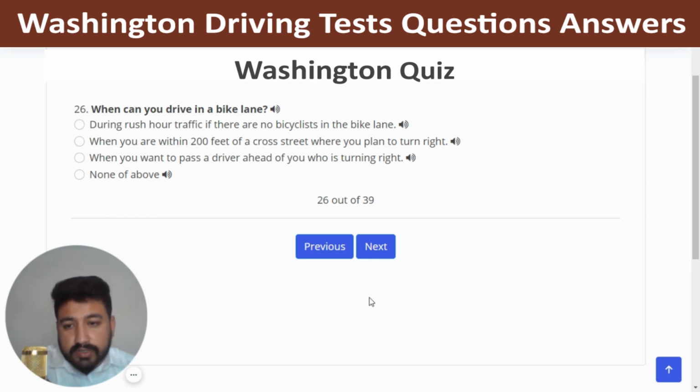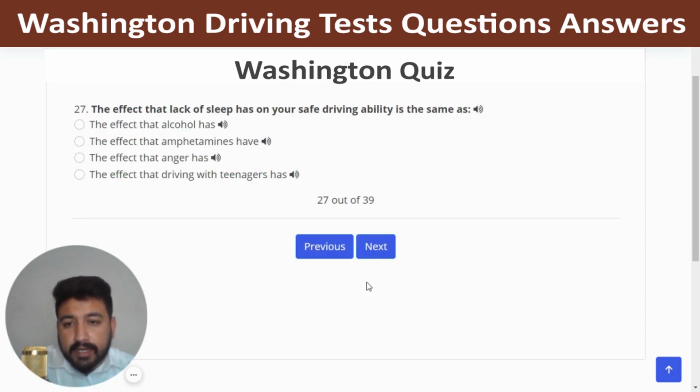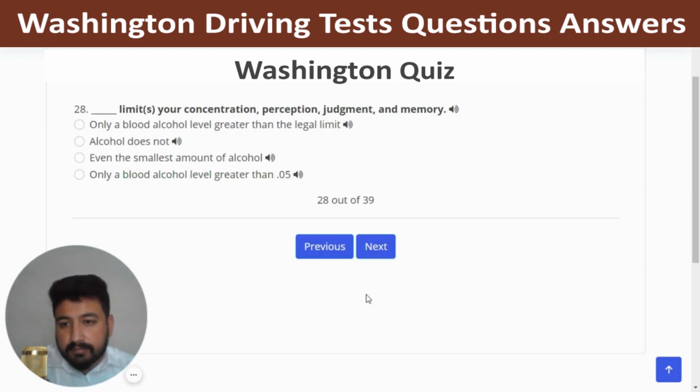Where you plan to turn right. So second option again. Correct. And next. The effect that lack of sleep has on your safe driving ability is the same as the effect that alcohol has. So the first option is the right one. Fatigue limits your concentration, perception, judgment, and memory. So the right answer is the first one.